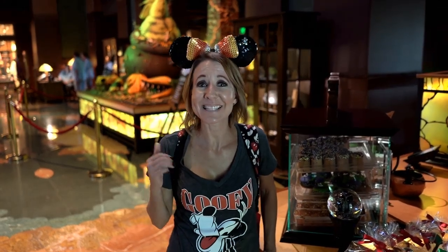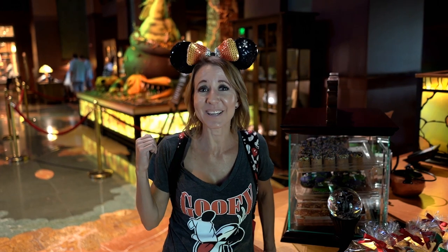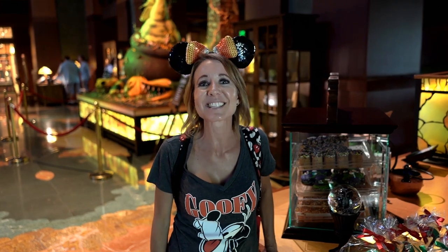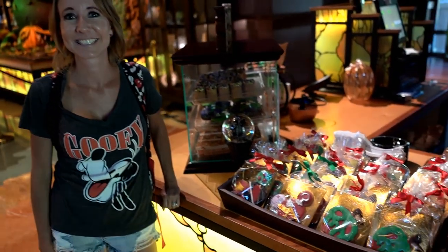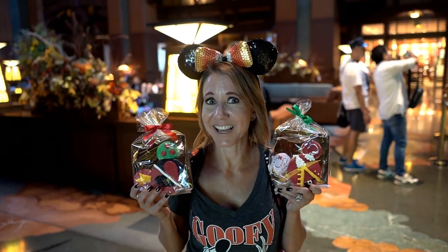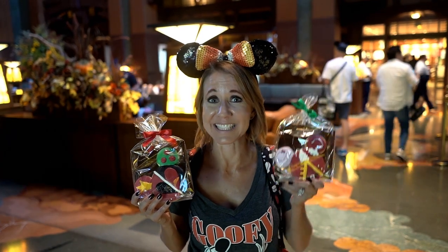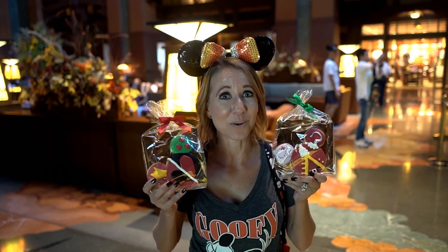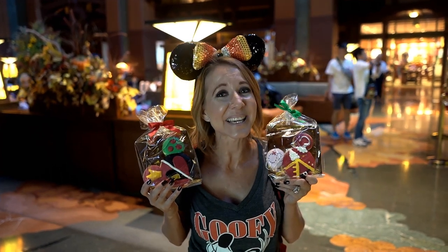When viewing the amazing edible art that's on display here as the Oogie Boogie Man, you might start to notice a sweet tooth. And if that happens, right next to this display is the holiday cart with tons of delicious edible treats you can purchase. Every week, the holiday cart has a different specialized cookie with villains. Last week was Captain Hook, this week is the Queen of Hearts, and we'll wait and see what they have on display next week.